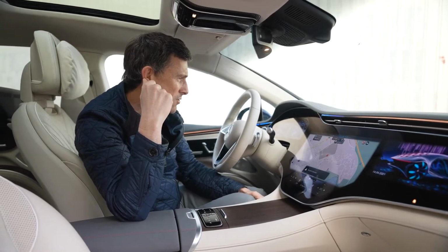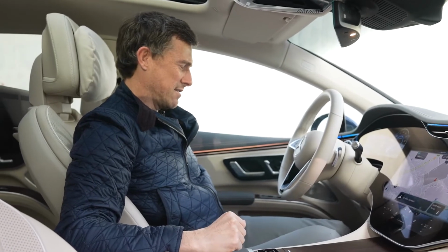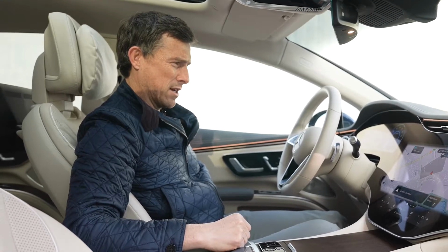Turn my seat massager on. I'm switching on the massage for you. And yes, it's set it to this weird vibrating sensation. It feels like I've got some kind of neurological disease. It's a bit odd. Hey Mercedes, stop the massage function. It's weird and making me want to go to the toilet.